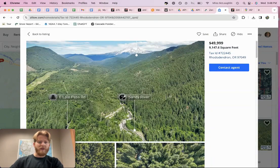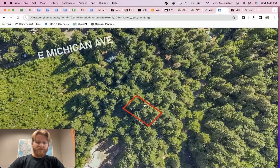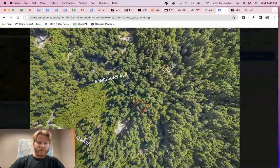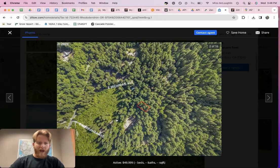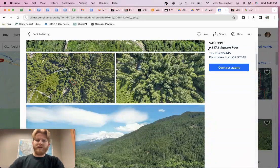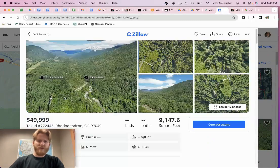You can see Mount Hood here. This is some good aerial imagery. This property doesn't have access. This is $50,000. So here's your options. There's no access to this property. And it looks like there's some issues with the soil down here. You see that kind of cracking or maybe a stream, but there's no access to this little tiny, this is 9,000 square feet. So a little bit smaller than ours. And so there's no access to this.